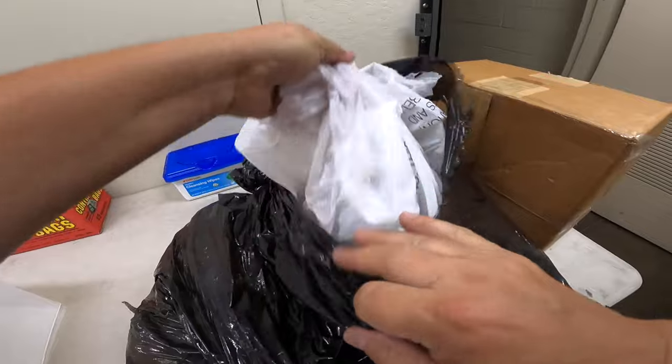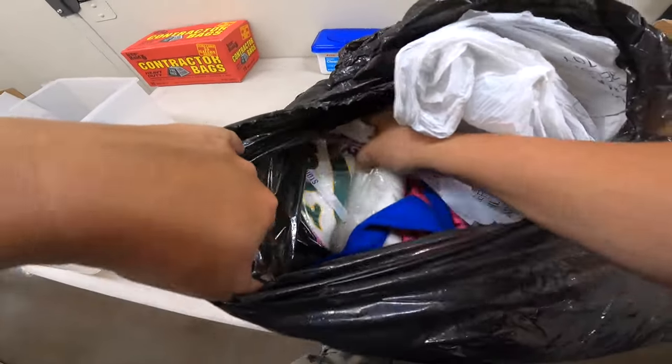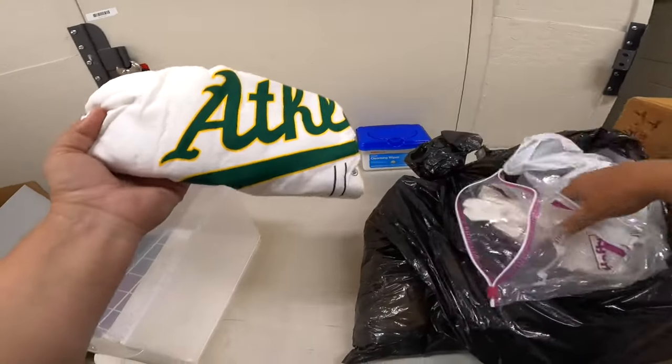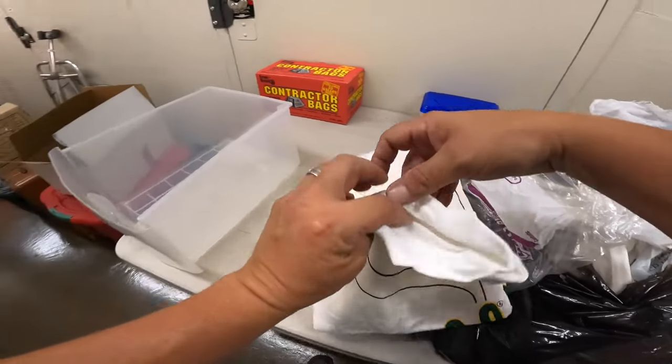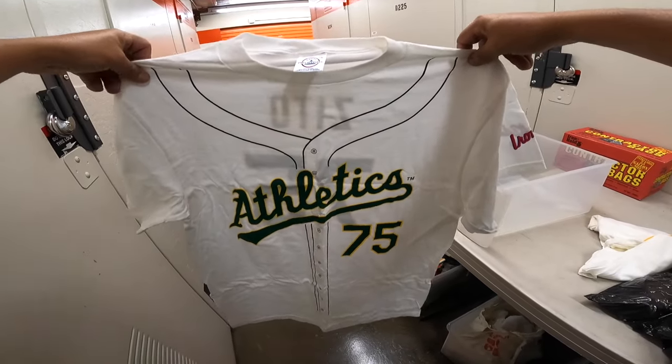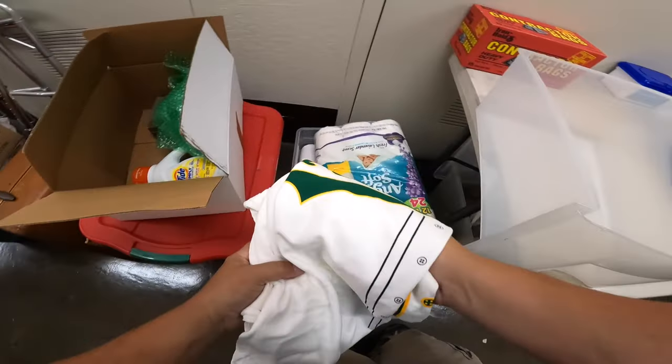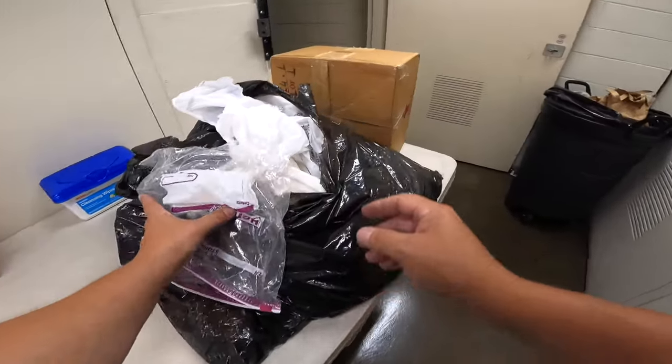Okay, more clothes. These are like work clothes, I think. Oh, take it back. Take it back, all the way back. Here we got some Athletics t-shirts. That's kind of nice. It's not vintage, but actually they look like they're brand new. So that is kind of cool. I'll put that aside. That's some of the good stuff.